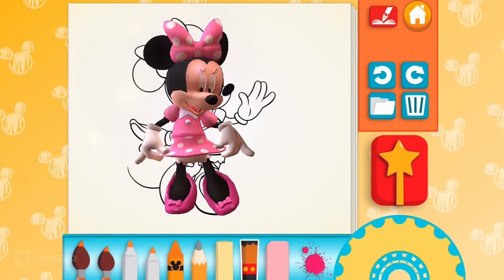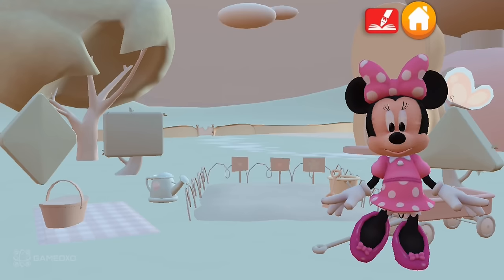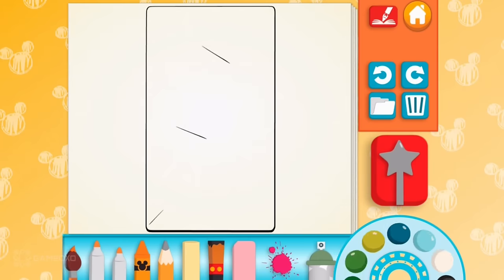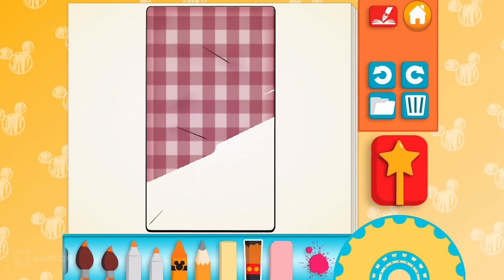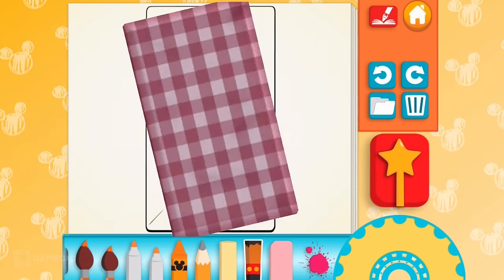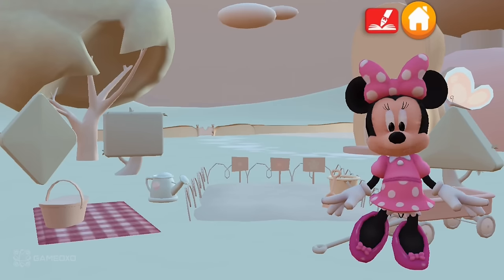Oh, wonderful! Now for a little magic. This two-dimensional picture of me magically becomes the three-dimensional real me. Oh. Choose something to paint. The picnic blanket. The mouse brush. Love my new look.